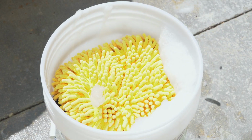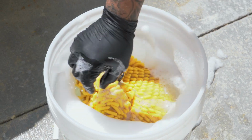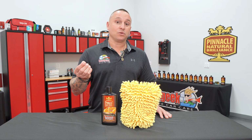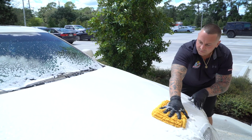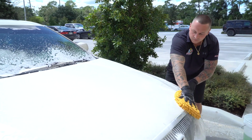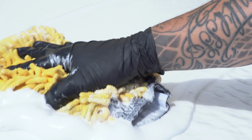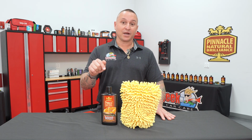And when I say that, you could put your hand in the bucket and feel your fingers, and you could feel how slick that formulation is in your water. And that's something that you could also feel as you take your wash mitt and you glide it across the surface of that paint. It just has the glide to it. Now, if you have some grabbiness, you need to change your soap or add more to it. And if that's the case, that's why you should be switching to, of course, the Pinnacle Bodywork Shampoo.